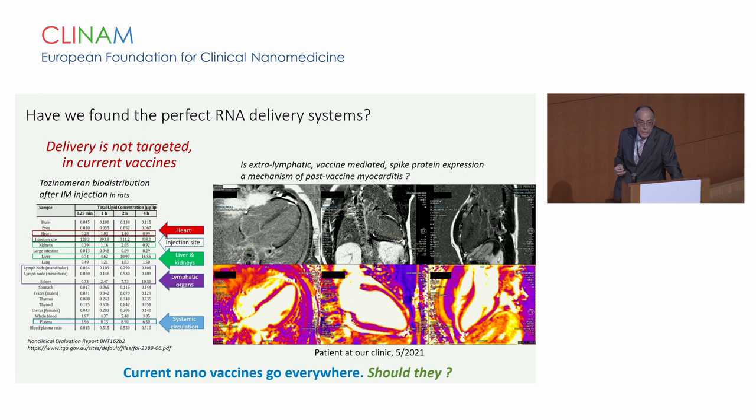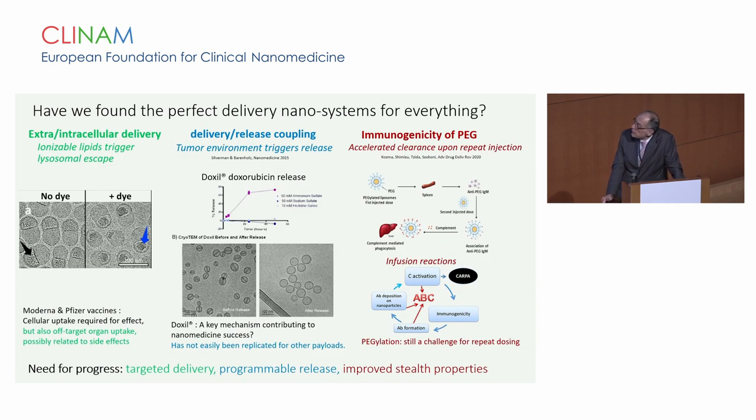If it reaches the heart, the cardiomyocytes may be able to express spike protein, and then the cardiomyocyte is recognized by the immune defense as an invader. And this may be a mechanism leading to the myocarditis, which we see in our patient, for example, where we have a widespread heart muscle problem. This patient needed mechanical circulatory support, and he died nevertheless in the end. It's very rare, but it's relevant, and it's understandable, I believe, and it might be avoidable if we learn how to better target these vaccines to where they belong, to the immune system.